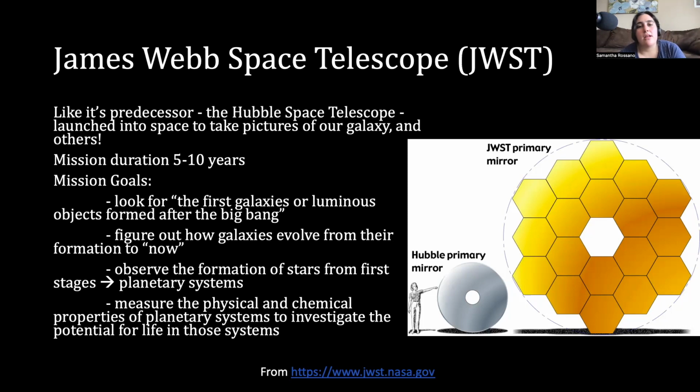And they also want to learn about the makeup of atmospheres on other exoplanets, right? These other planetary bodies that might orbit a star like we orbit our sun. The technology on the JWST will allow them to look at the atmosphere of those exoplanets and see how similar it is to our atmosphere, and if there are elements in those atmospheres that are conducive to life. So very cool stuff.